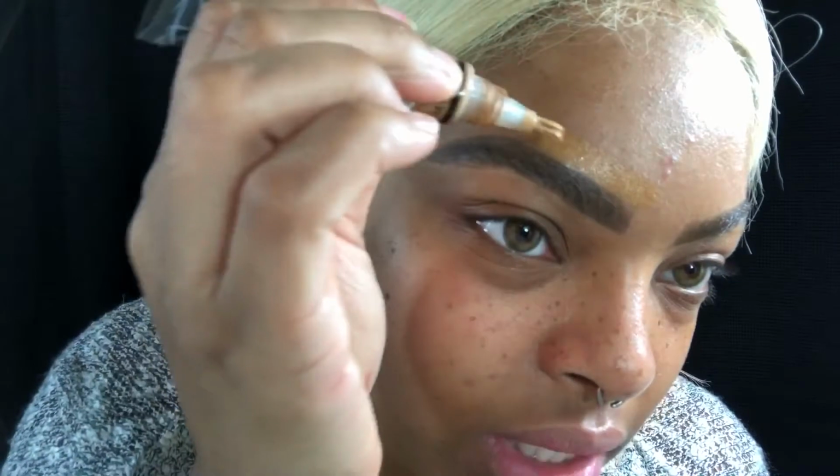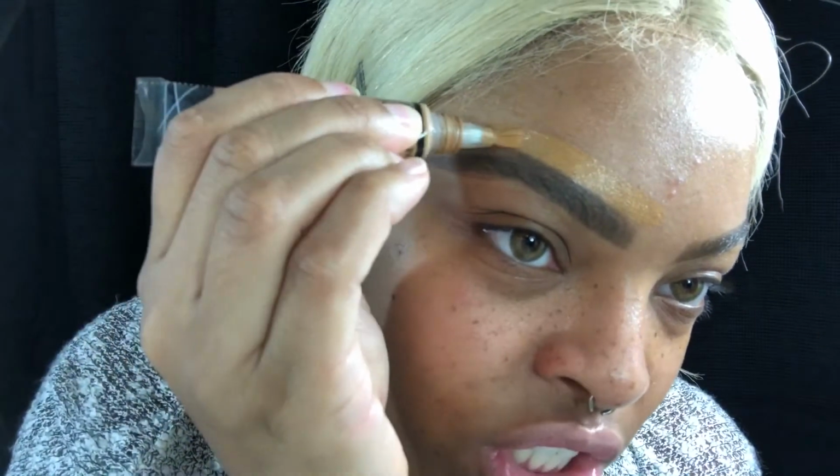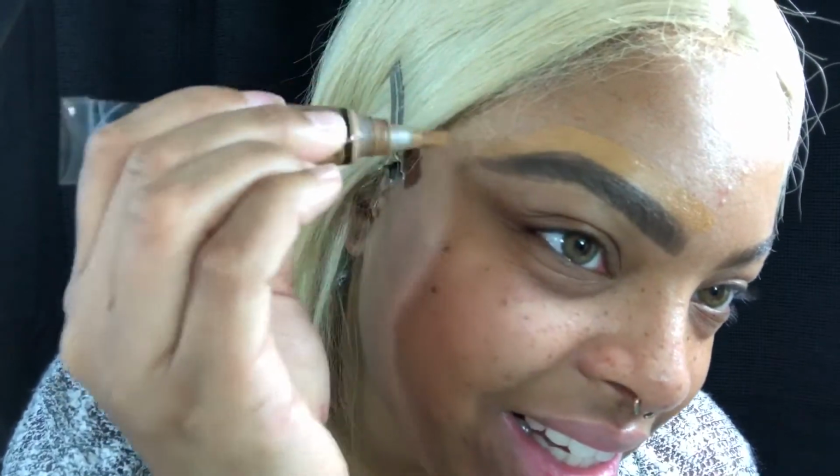See how my eyebrow looks a mess here? It's okay because it's not gonna look like that in a little bit. It's gonna look nice. It's not gonna look ugly in a little bit.